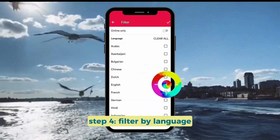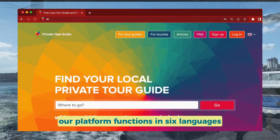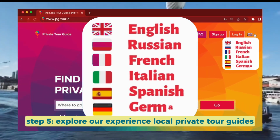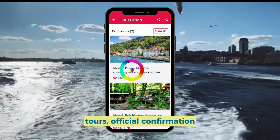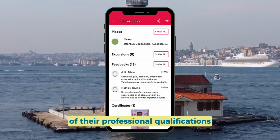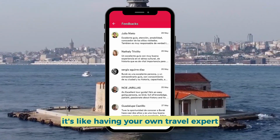Step 4. Filter by language to get the most relevant results. Our platform functions in 6 languages. We've got you covered. Step 5. Explore our experienced local private tour guides. Check out their profiles, tours, official confirmation of their professional qualifications, and what other travelers say. It's like having your own travel expert.